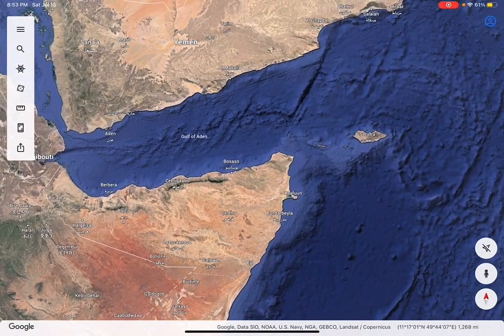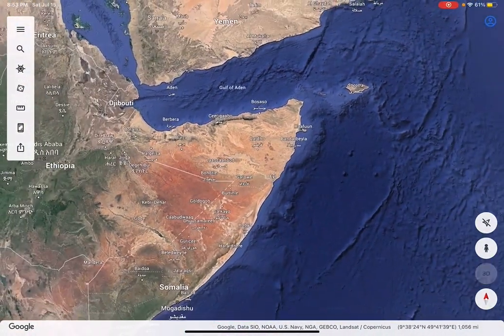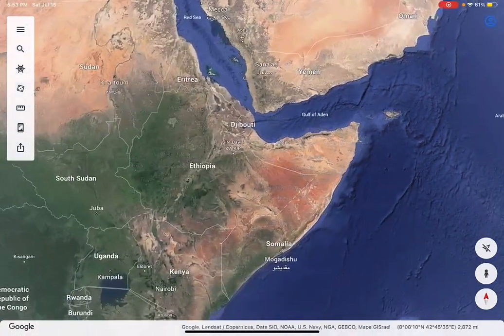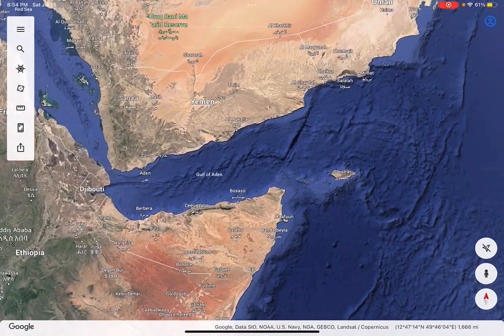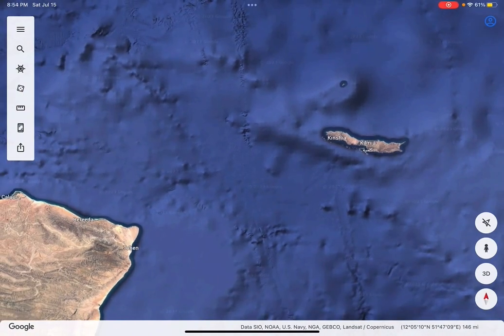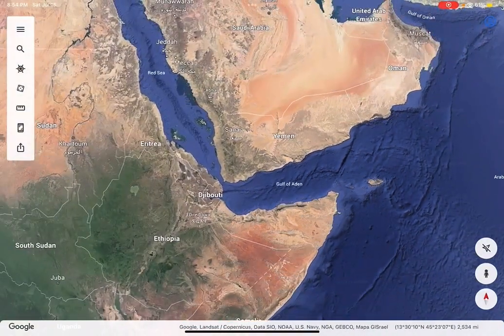Some of you might be thinking, does Socotra belong to Yemen or does it belong to Somalia? Obviously, we think Socotra belongs to Somalia because look at this island. It's closer to Somalia than it is to Yemen. But for some reason, Yemen owns it. I don't know why. Yemen also owns this island too, even though it's closer to Somalia than it is to Yemen.